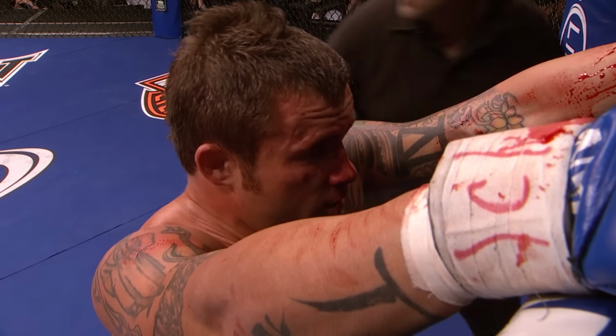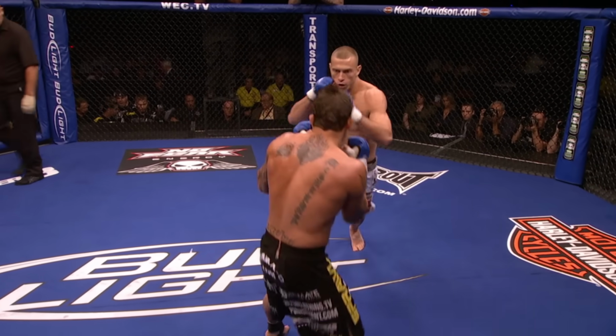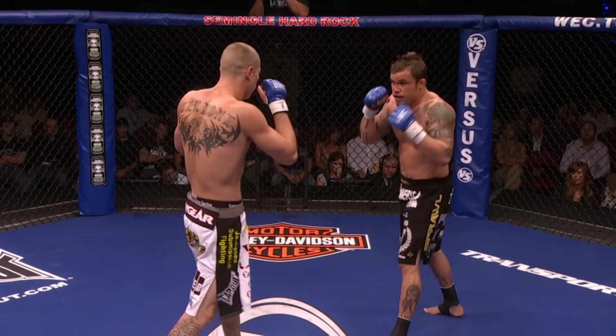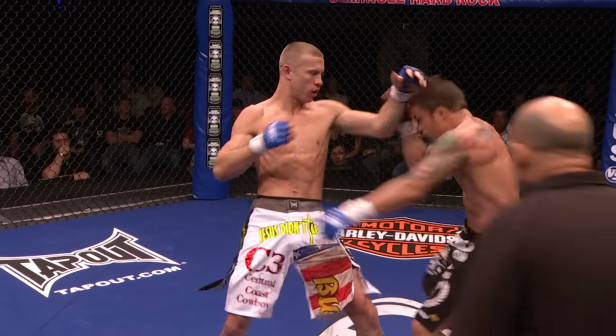Rob McCullough has had his moments while we have a brief break here. Watch this first connect. Yeah, he was doing a switch step, boom, ran right into the right hand. You ready, Rob? Let's go. Rob McCullough again. Here, Donald Cerrone's left hand's in a bad spot. He got dropped again there.